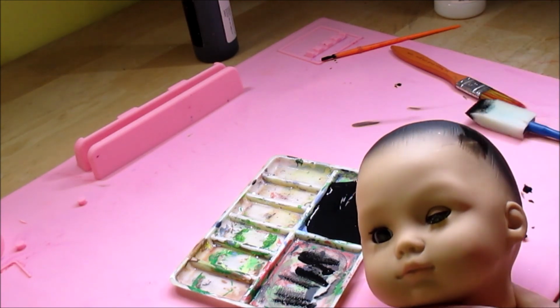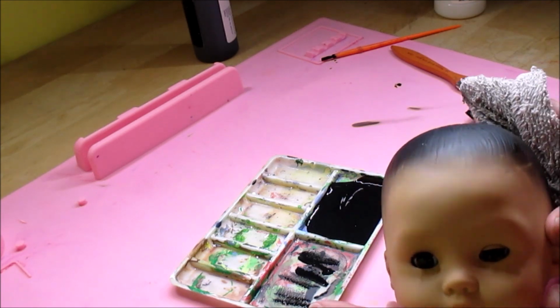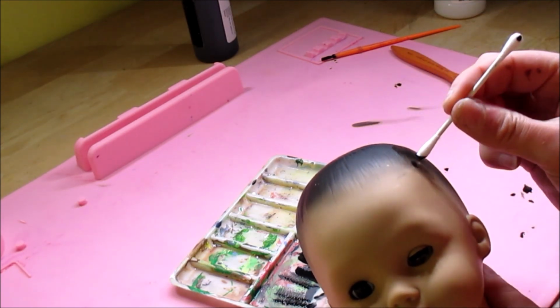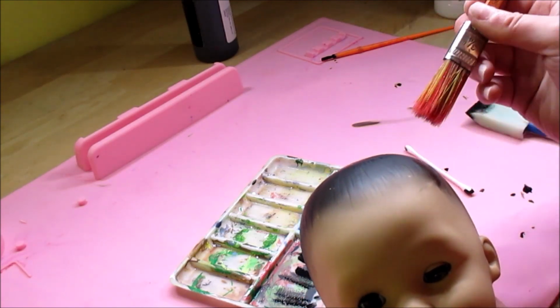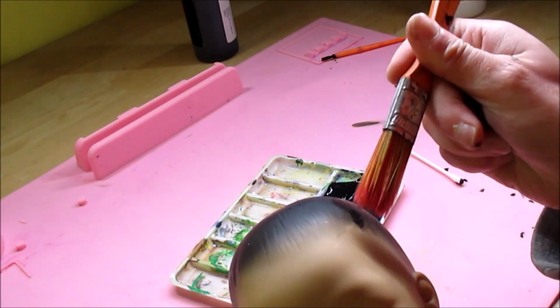If you do get paint where you don't want it, acrylic paint will come off with either a little bit of water, or if it's kind of set in for a few minutes, if you use rubbing alcohol, isopropyl alcohol. I had some on that rag I was using to help clean up edges. And yeah, it wasn't perfect.